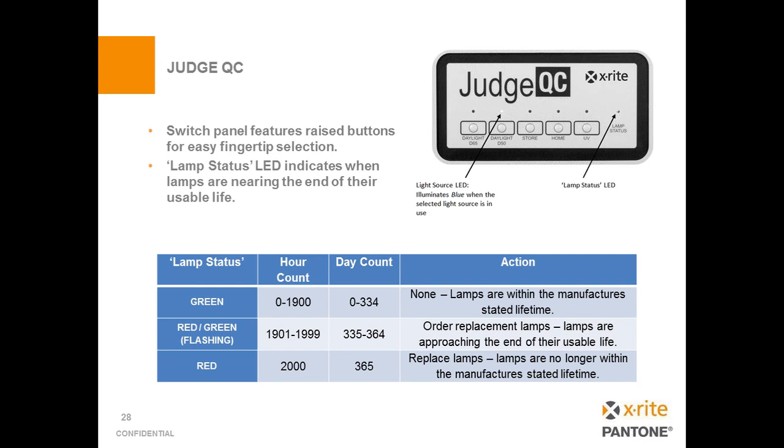This new indicator is a visual cue, if you will, to keep the user aware of what the hour count is on their bulbs, if they're nearing completion or not. It glows green from 0 through 1900 hours, which are within the manufacturer's stated lifetime. Once it reaches 1901, it starts to flash from red to green.